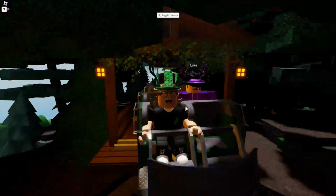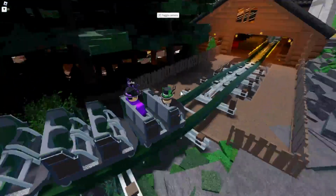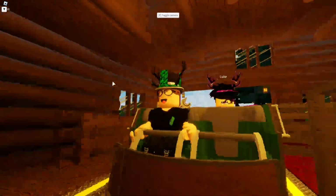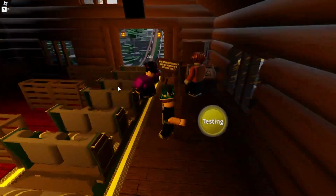Bro, this might be one of, if not my favorite rides in this game now. I don't even know what to say. This is so insane. Bro, dude, those caves. Oh my goodness. I'm at a loss for words.